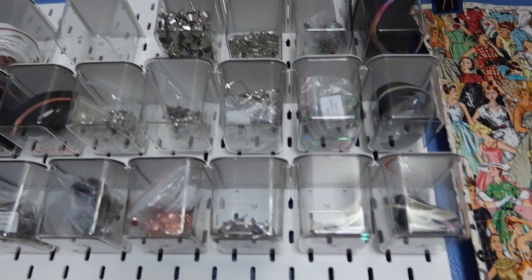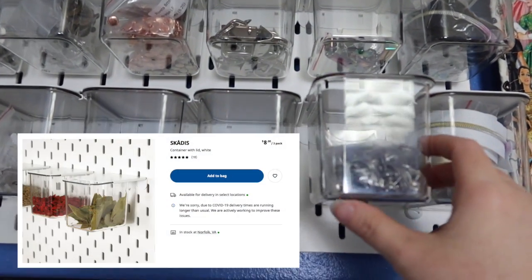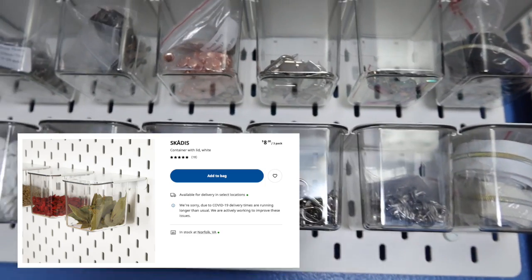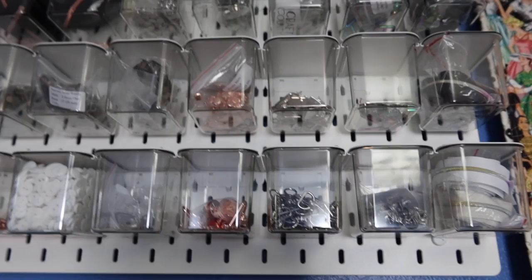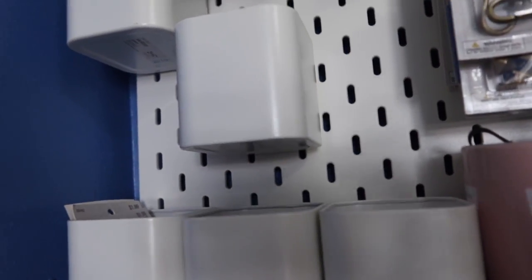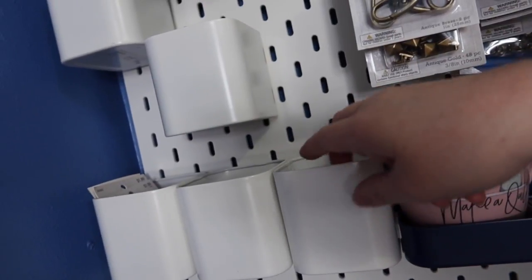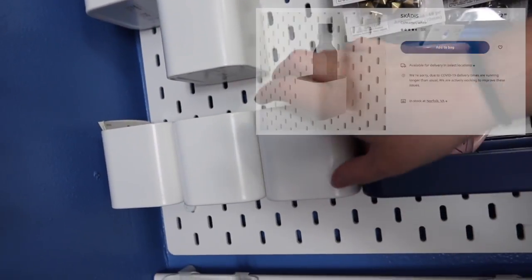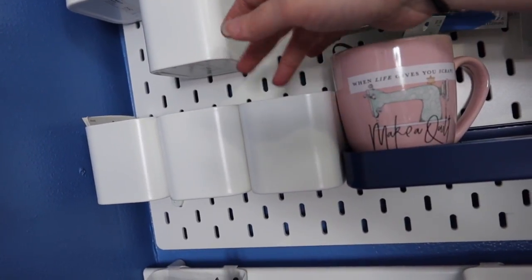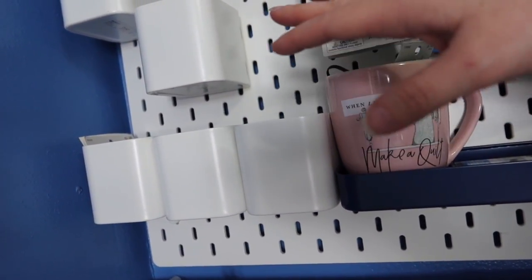These little containers, and I forget what they're called, but I'll have to link them down below. They are really nice. When I first went to IKEA and I was looking for storage solutions, I got these little guys. And they're nice that you can just slip stuff in, but you can't see what it is. You can take them out and you can look down at them and see what they are, but I didn't really like that storage solution.